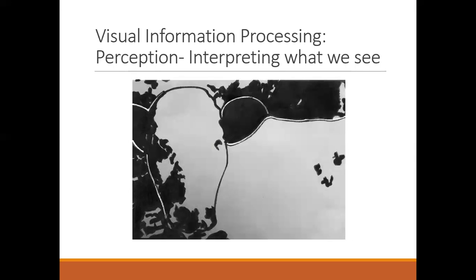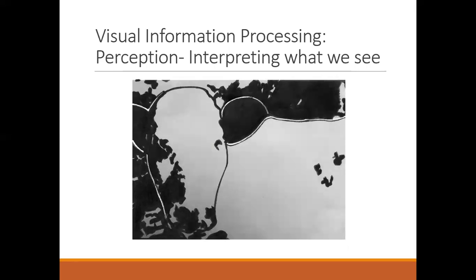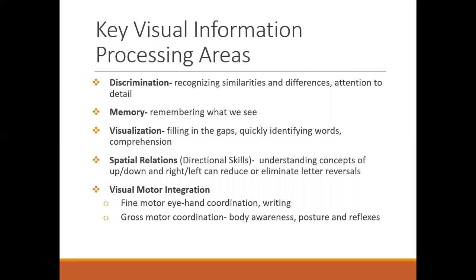So in both pictures, aside from the outlining of what it is, the pictures are exactly the same, but the difference is we were able to make meaning out of what we were seeing once we were given a little guidance in this case. So that's visual processing in a nutshell. It's being able to derive meaning from what we see.